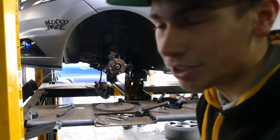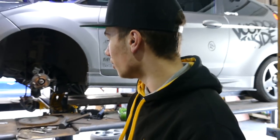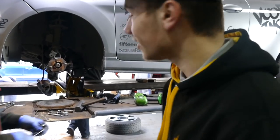Brakes are really expensive, but they stopped me from dying, I guess. So, at the end of the day, it's worth it. So, they're getting put on now. They're going to be sick.